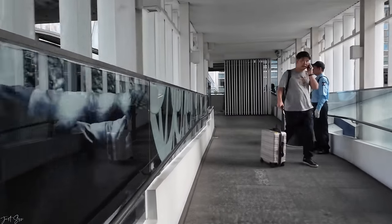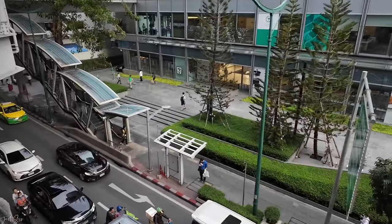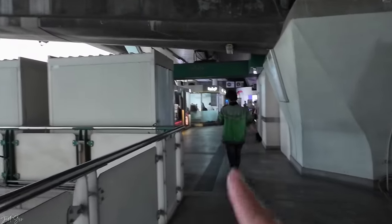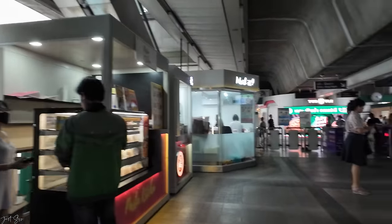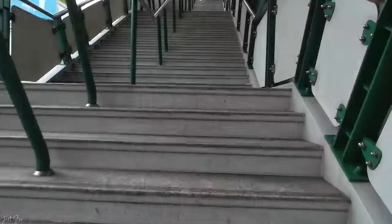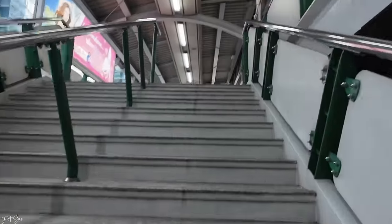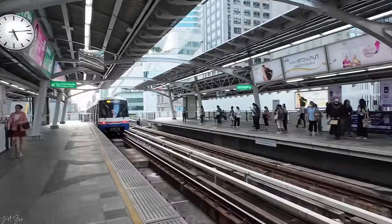Got a monthly pass which you can reload, which makes it so much easier to get on and off of the train. How convenient is that? There's a nail salon right by the BTS. I guess this is an apron, so that way you don't get your shirt dirty.